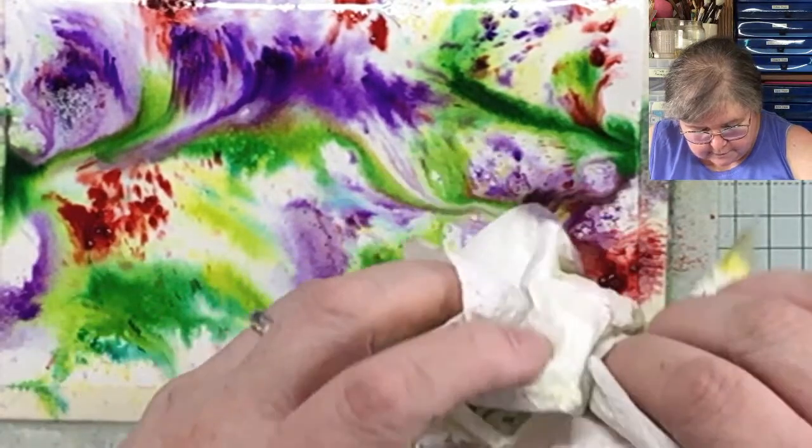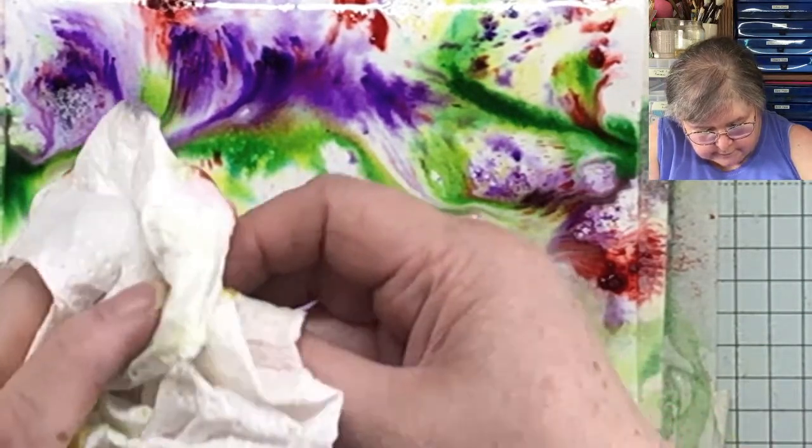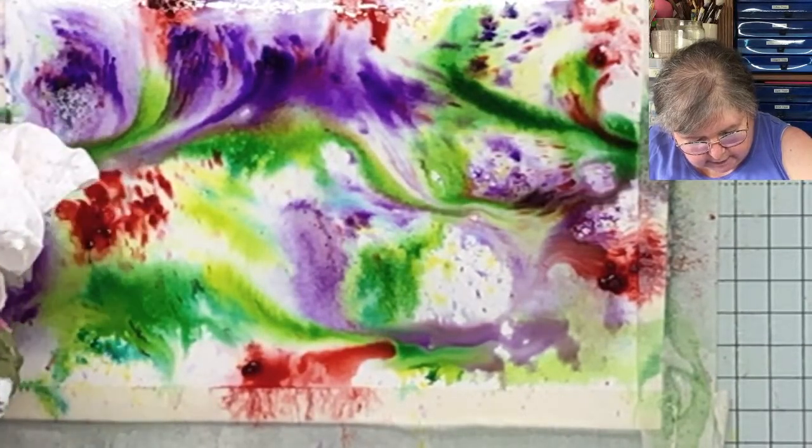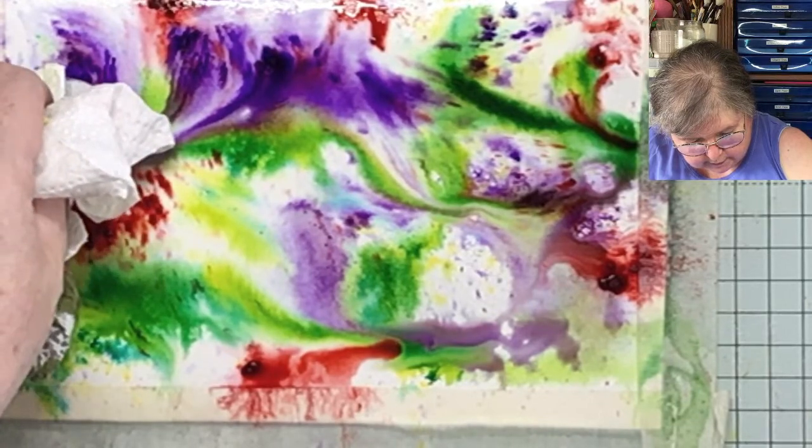Right, I've probably got sufficient colour on here now to dry it and cut some flowers out with it. Maybe a bit of yellow. Do you think a bit of yellow? I think a bit of yellow.